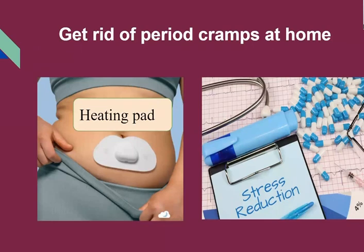These simple strategies help you get rid of a painful period. 1. Change diet: increasing protein and decreasing sugar and caffeine intake. 2. Using a heating pad or heating patch on the lower abdomen. 3. Taking a hot shower. 4. Abdominal massage. 5. Regular exercise. 6. Relaxation exercise for reducing stress.